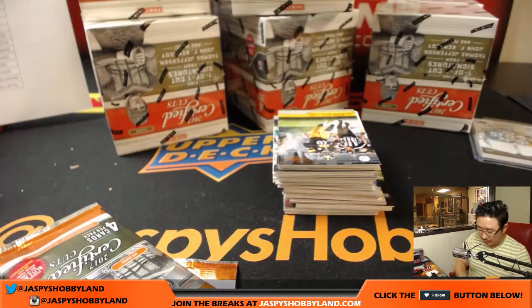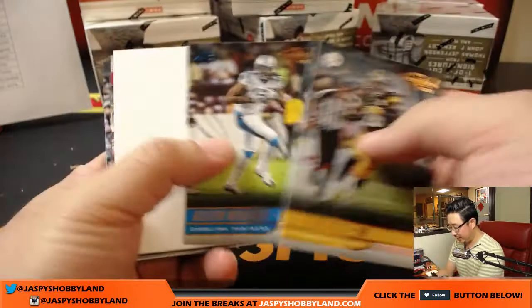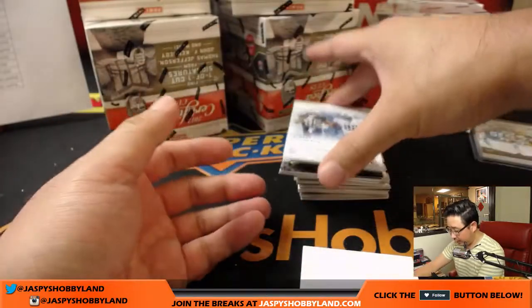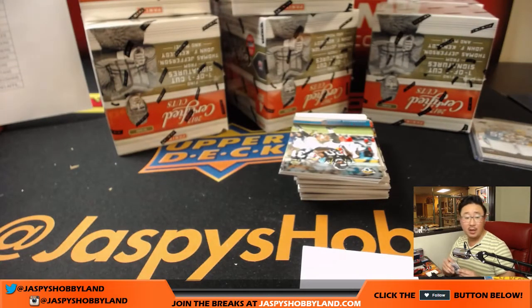All right, so here we go. Second box out of Pick Your Team, number two. Good luck, everyone. Four hits in every box. These guys are on the same team: DeMarco Murray and Derrick Henry, 42 out of 99, both for the Titans, both for Ben.